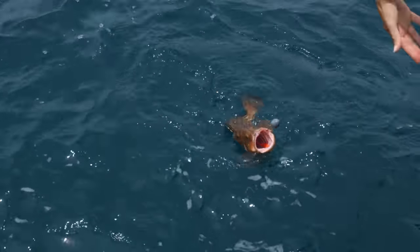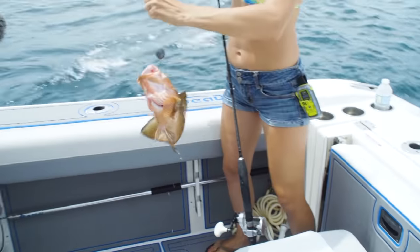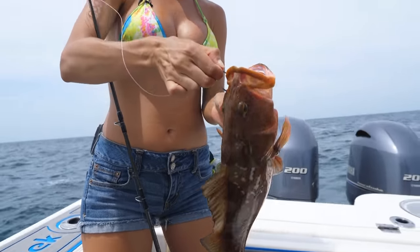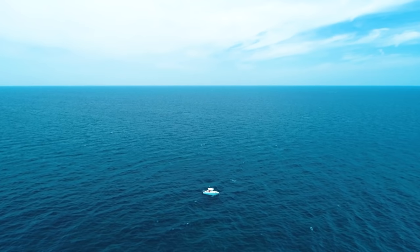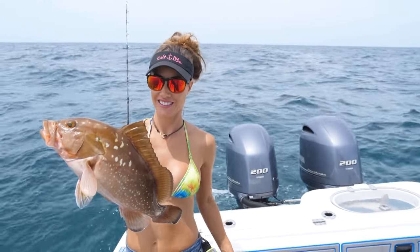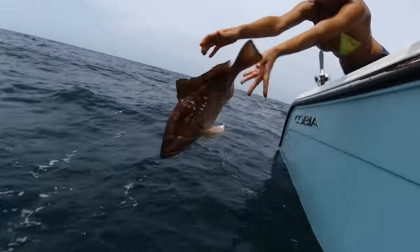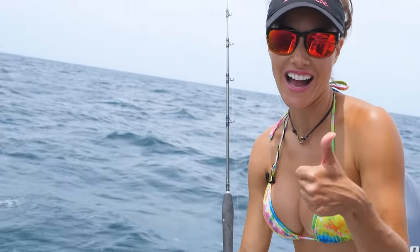Grouper fishing is definitely one of my favorite types of fishing for many reasons, but the fight, it's not real long. They just hit it real hard and they just put everything they have into it for about a minute or so. So you just gotta give it everything you have right back because they're doing everything they can to get into those rocks and you have to keep them out of the rocks. Little guy, throw him back in. Oh, he stayed right there. Cute little guy. Let's get the big ones now.